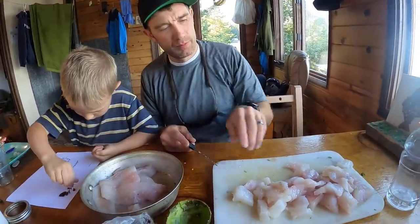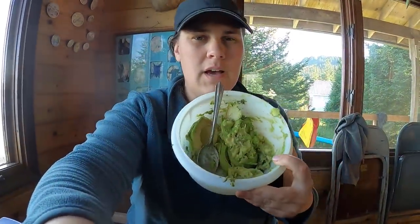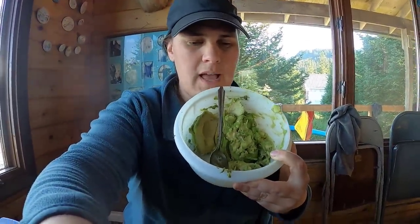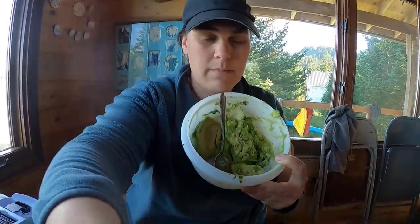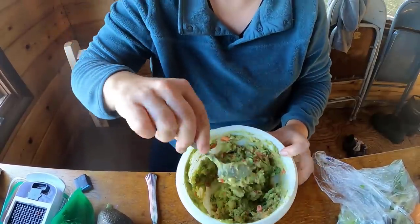Mark's over here chopping up my fish dinner. All right, and I am taking some of that fresh pico, and I'm gonna add it to avocado and make some guacamole. And there's hardly gonna be any guacamole when dinner starts. These boys just hit it so hard.